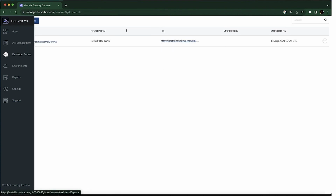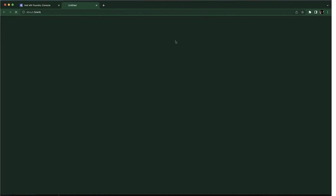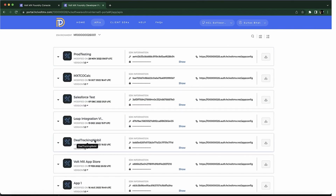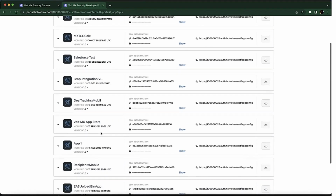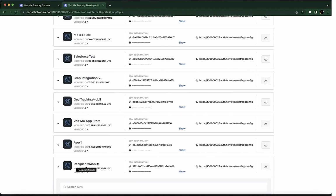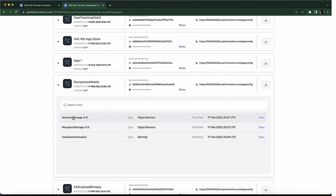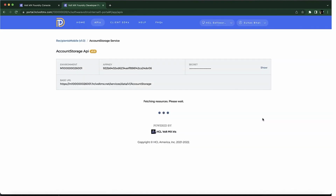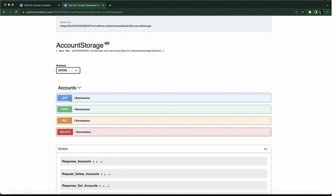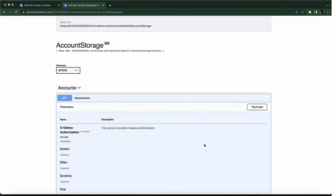We also have developer portal. If you want to make this available as an API portal for your developers or partners to connect to, you just give the API key and secret to them with the URL, and they can hit it from anything like a Postman and test their apps, and they can basically connect into the API definition right at this point of time.